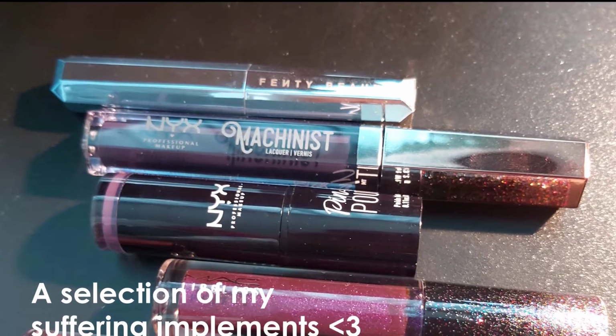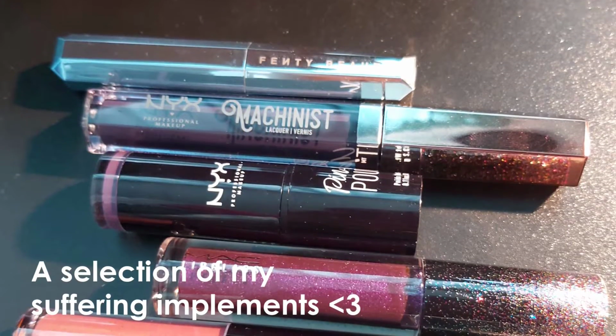There are a few different lip colors that I wanted to try today. I have to say I'm not actually as excited about this one as I am with the last one, because I just know that my eyes are going to be in much pain and suffering after this video, but I do it all for y'all.